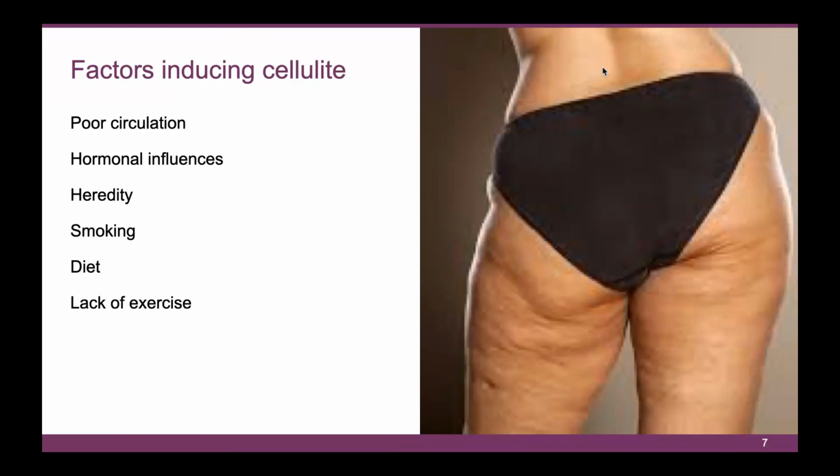And that's why it's less common in men, because the tissue has more of a crisscross structure. So it's a little bit different in the way it shows, which is why they can have the fat, but they don't show so much of that dimpling effect. And as we've seen earlier, unfortunately, hormonal factors and age are important, particularly estrogen, which is why, of course, it's going to get worse during the menopause. But there are other hormones that do make a difference, like insulin, noradrenaline, thyroid, and also prolactin in the production of cellulite.